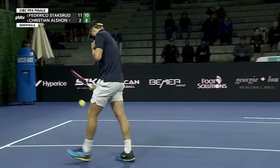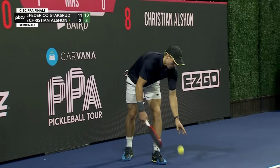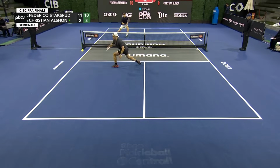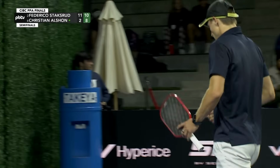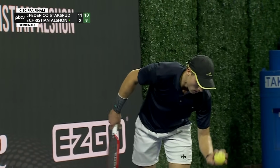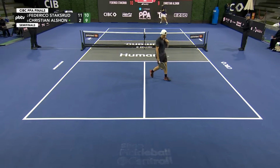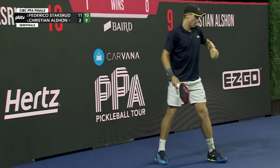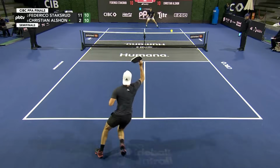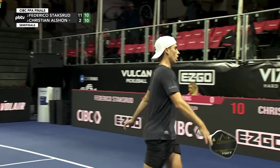Oh, went with a little paddle fake as if he was going to go to the backhand and then was going to flick it into the open court, but missed it. Christian Alshon pulls within 1 late. Tremendous recognition of that volley is going to sit there long enough for me to go get it. Really well done from Christian there. And look at this. What do we have here? 10 all. Down 7-0 and 2 match points. Here comes Christian Alshon. Just wide that time. He was feeling the momentum.